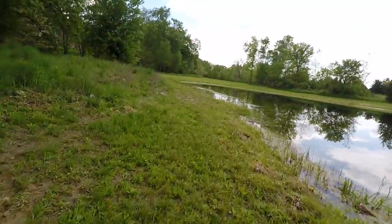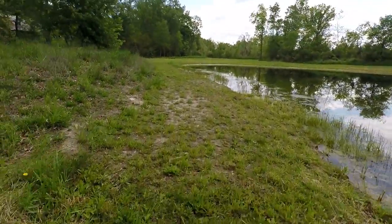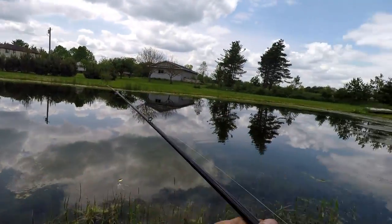Wait, are you gonna start with a chatterbait? Yeah. All right, you're gonna start with the chatterbait. I'm gonna throw a spinnerbait. What the? These frogs are insane. I just oiled my reel. That's why I turned it back up.